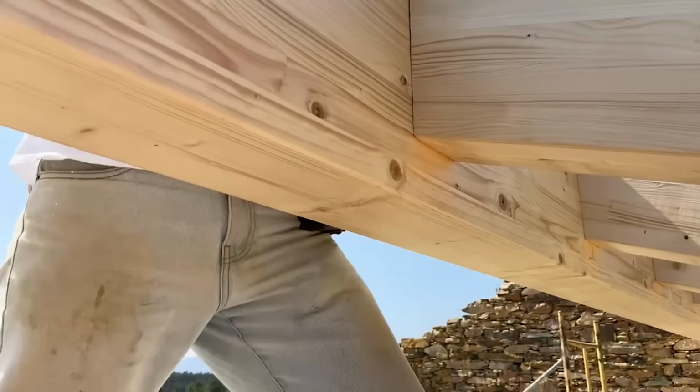Well, they're putting on the ridge tiles today, but I've got to go because these videos don't make themselves. And I'll come back later this evening and have a look and show you how it's finished. There is still much to be done before we can move in and call this our home.